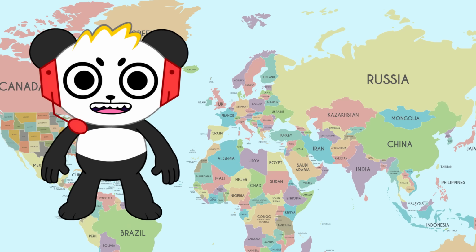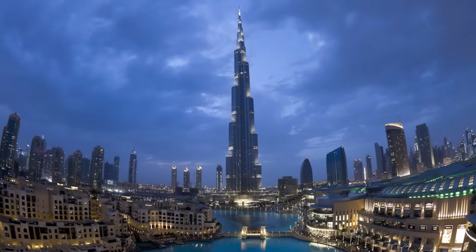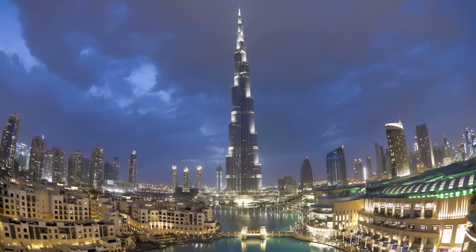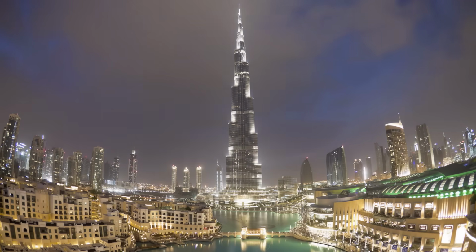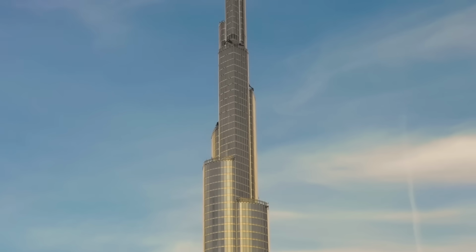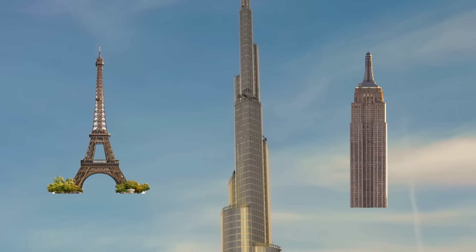The Burj Khalifa in Dubai, United Arab Emirates. The Burj Khalifa is the world's tallest building, standing at 828 meters, or 2,716 feet tall. The Burj Khalifa is 3 times as tall as the Eiffel Tower and almost twice as tall as the Empire State Building.